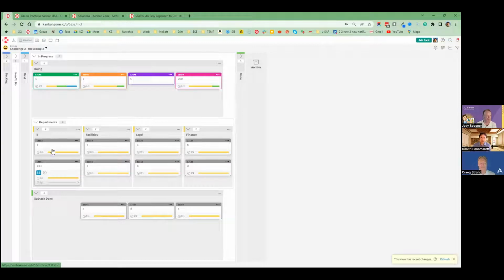So I would expect in your example, Craig, that all the IT cards are mirrored on the IT board, all the facilities, right? Makes sense? Exactly. Yeah, it's beautiful. I love that. It's this very elegant way of doing it.